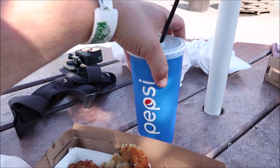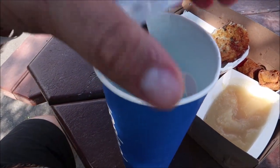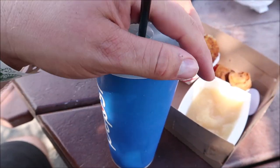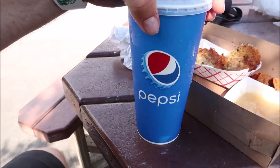And of course, like I said, I had to get the good old birch beer. Look at that. Good old birch beer. I wonder if they make it here. I don't know. It's not from Pepsi, I don't think. I'm not even too sure how to describe what birch beer tastes like. Kind of like root beer, but not. It tastes like birch.